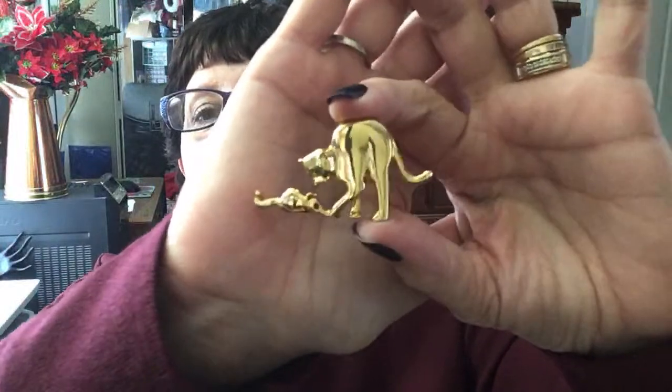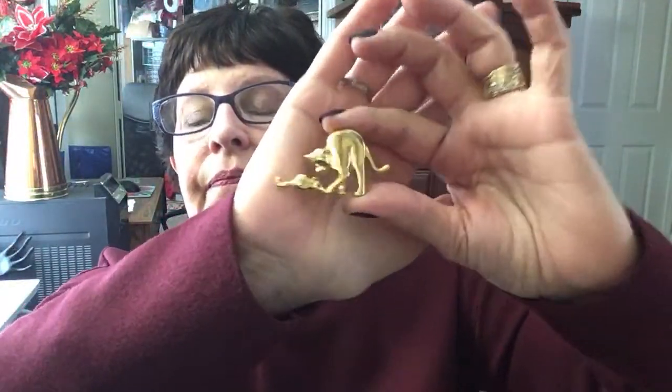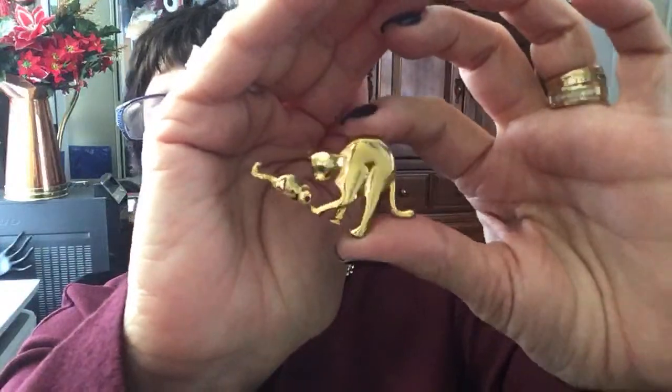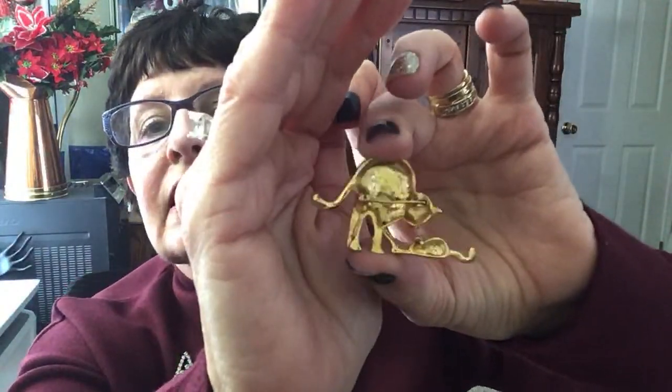Got this cute unmarked, unsigned cat pin. It's really cute. Oh, it's a cat and a mouse. And he has green eyes, the cat does, and the little mouse, he has a red eye. And it's nicely made too, but it's not signed.